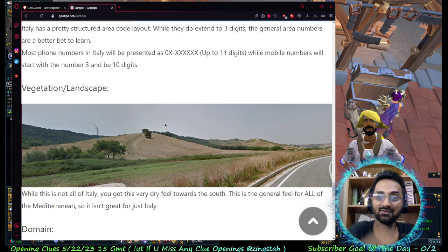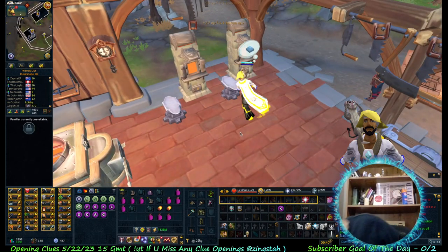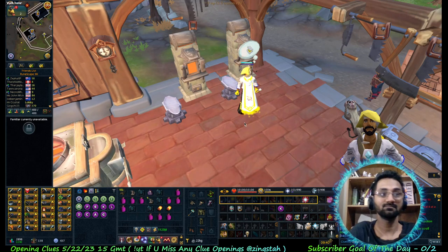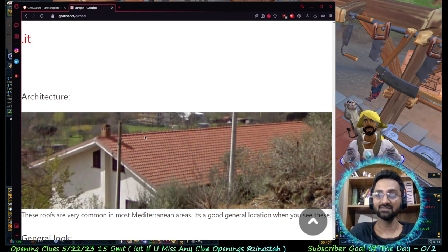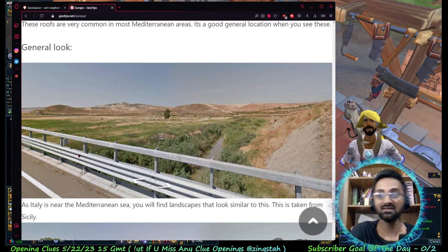Well, this is not all of Italy. You get this dry feel towards the south. This is generally the feel for all of the Mediterranean, so this isn't just for Italy. Okay. Dry field toward the south. Okay. Architecture. These roofs are very common in most Mediterranean areas. It's a good general location when you see these. Okay. Italy is near the Mediterranean Sea, so you'll find landscapes that look similar to this. It's taken from Sicily. Okay.